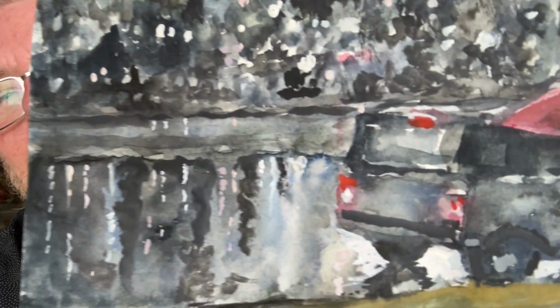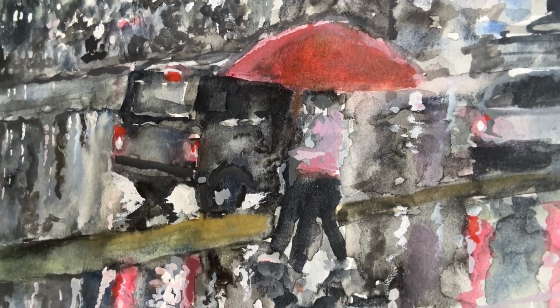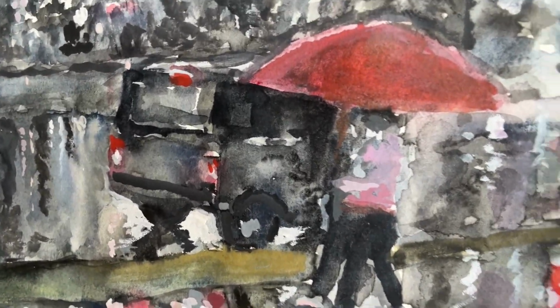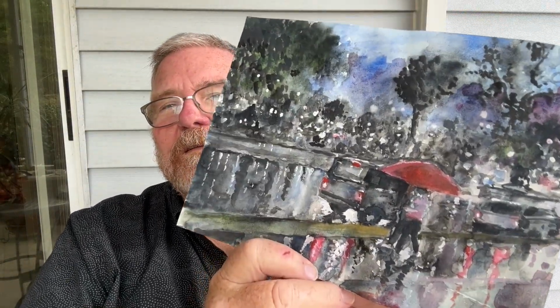Can you see it up close? You see, I got these people on the, that kind of looks like a better composition, right? Instead of the whole thing. If I had just done that piece, you know what? Maybe I should just cut the paper. Maybe just cut it. Anyway, all right.